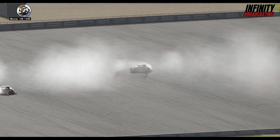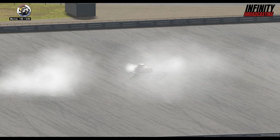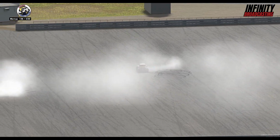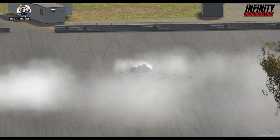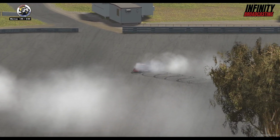But oh, what a race one was, eh? Nice little contested battles. It just proved what we've been saying about Winton. If you can defend hard, you do well. If you can overtake well, then you can do well. And when you put them both together, oh, what a battle you get.